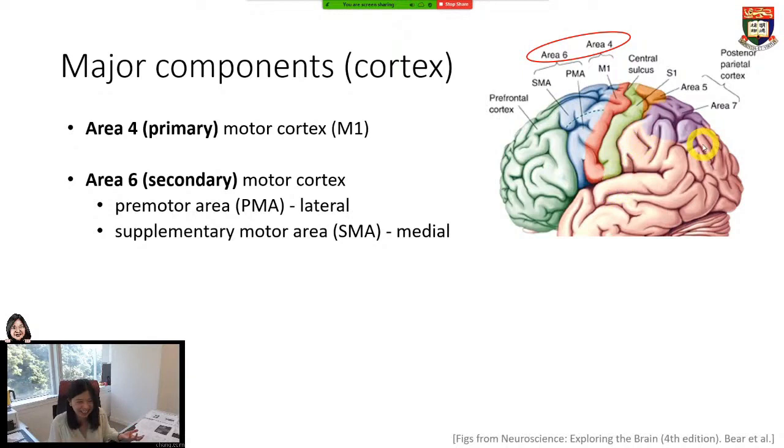And the reason why the central sulcus is important is because the motor area part of the cortex is located just in front of that. Okay, I use the word anterior to that because anterior is, you know, in front, right? And you can see here I've circled area 4, area 6. Okay, area 4 and area 6.